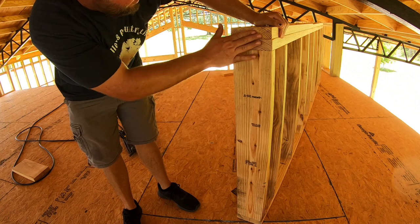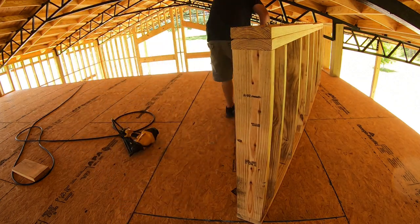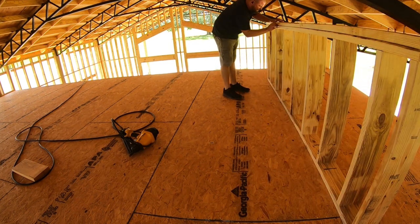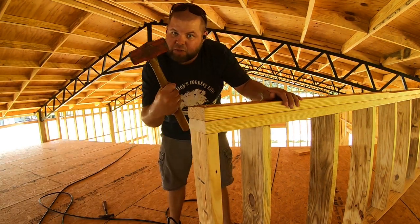That's a thick resin filled piece of pine right there. That's all right, we'll get the bigger persuasion stick.